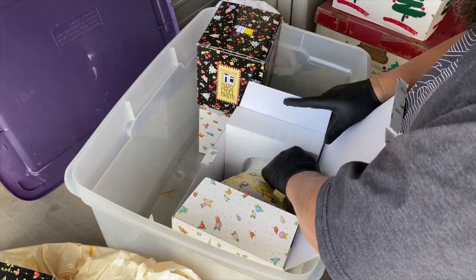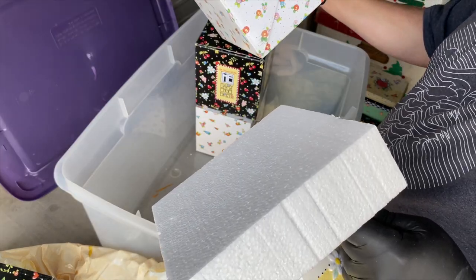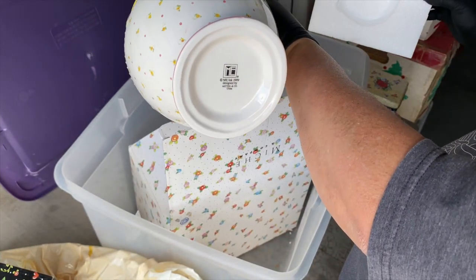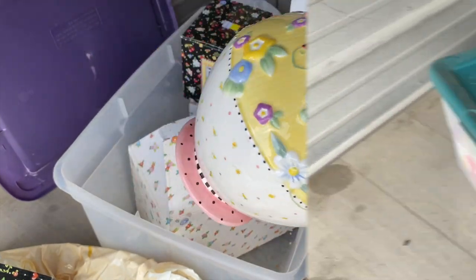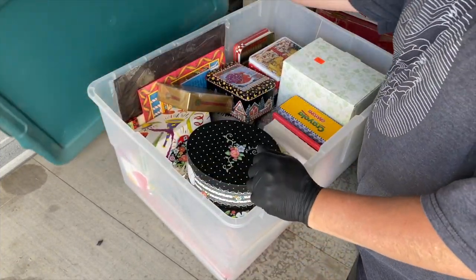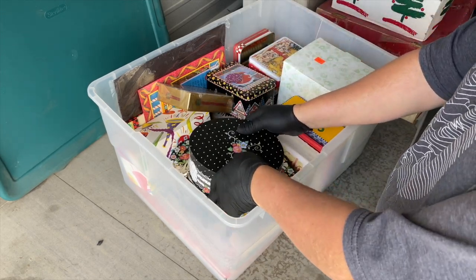Okay, and here we got a big pitcher. Yeah, pitcher. It's called Meadow. Oh, look at that. 1999. Little spoiler, guys. I see Mary Engelbreit on the tin. This is good. Oh, yes.